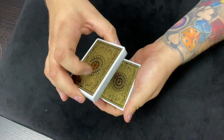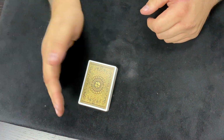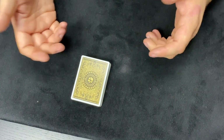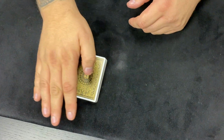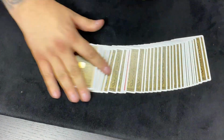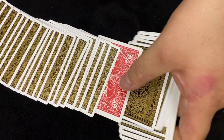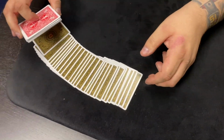I'm going to try and make your card stand out in the deck. You could have named any card. I'm going to make it so it stands out. Look, all I have to do is channel my inner Michael Amar and cast a shadow. That's all I have to do. And when I do that, if I spread through the deck, you'll see that one card and one card only stands out. Look at that. There's one card with a red back.